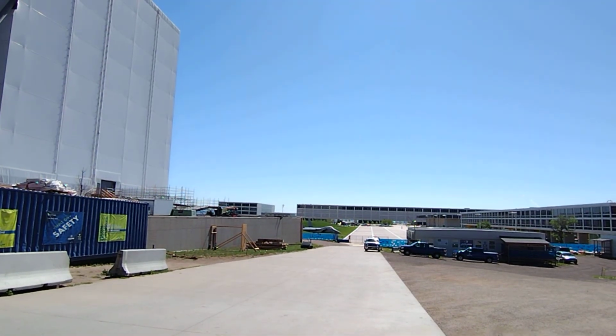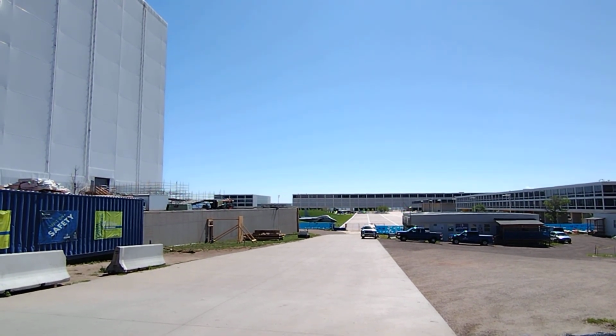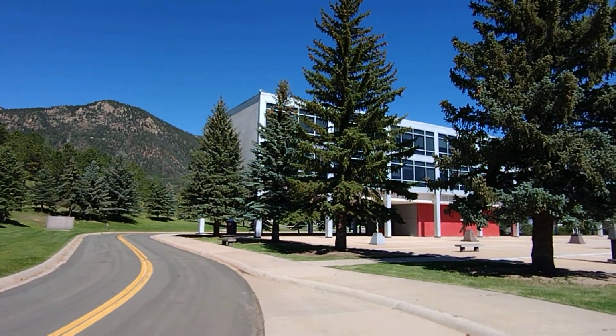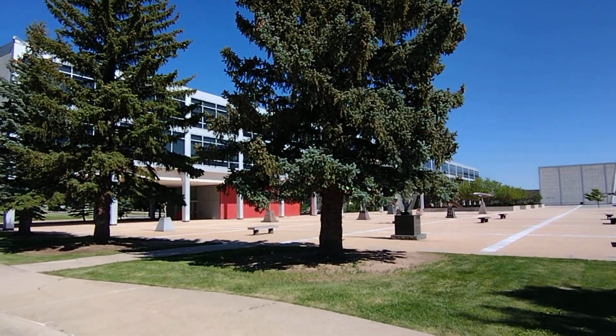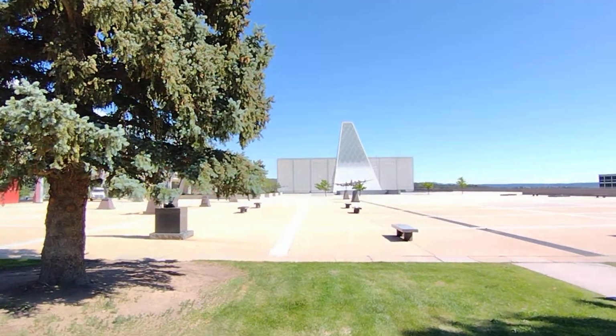Here's a view of some of the parade grounds and a couple aircraft. Museum-like. I had assumed that the chapel would be open by now, but I guess even their original estimate was 2024 until they found that additional asbestos.